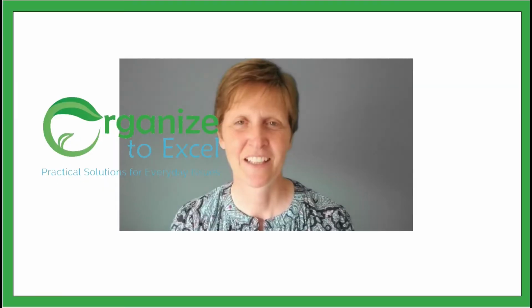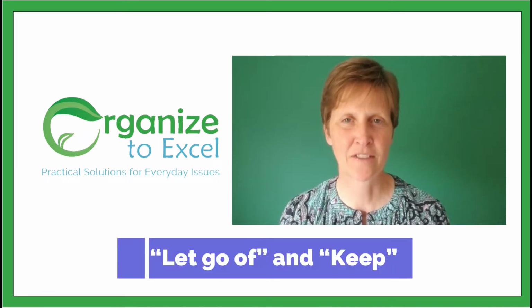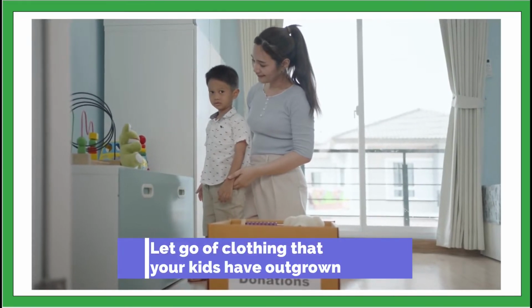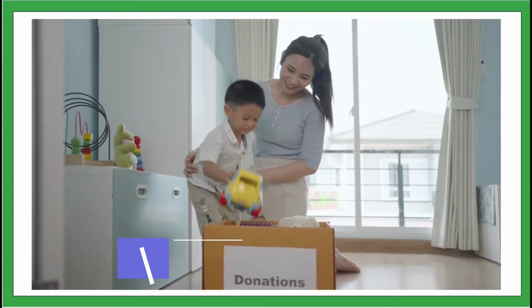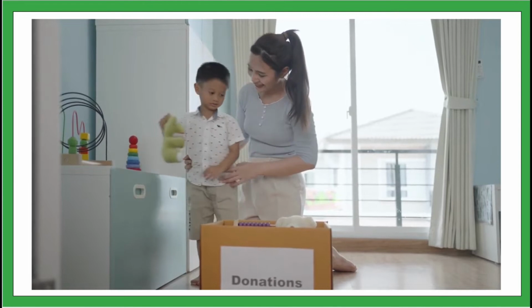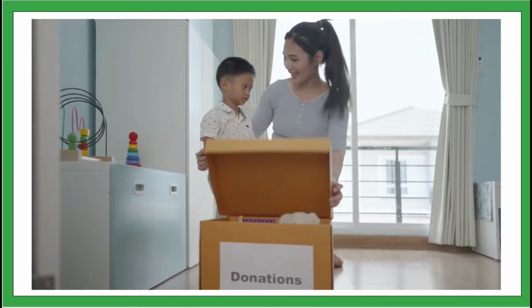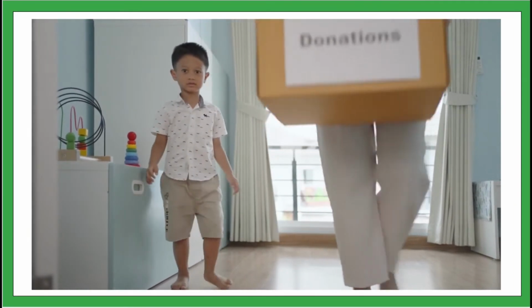C is for categorise. Look at the items you have and divide them into let go of and keep categories. Let go of clothing that your kids have outgrown and toys they don't play with anymore. Finding and letting go of clothes that don't fit anymore is pretty simple, but toys are a bit more complicated. It's a good time to teach your kids about using resources wisely and not being wasteful.